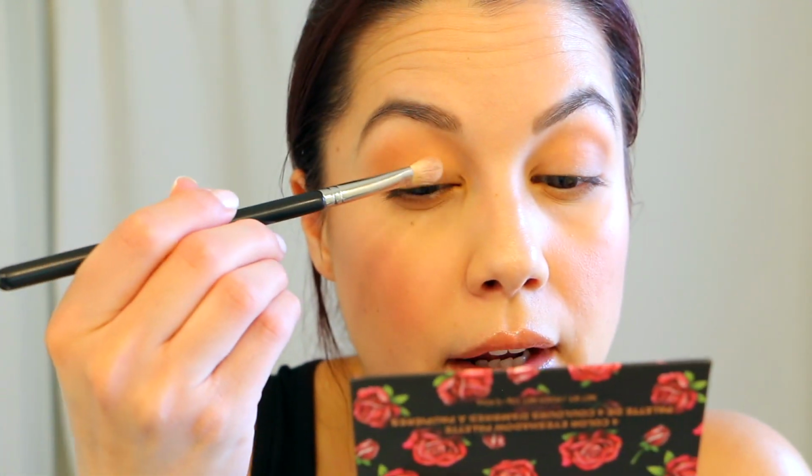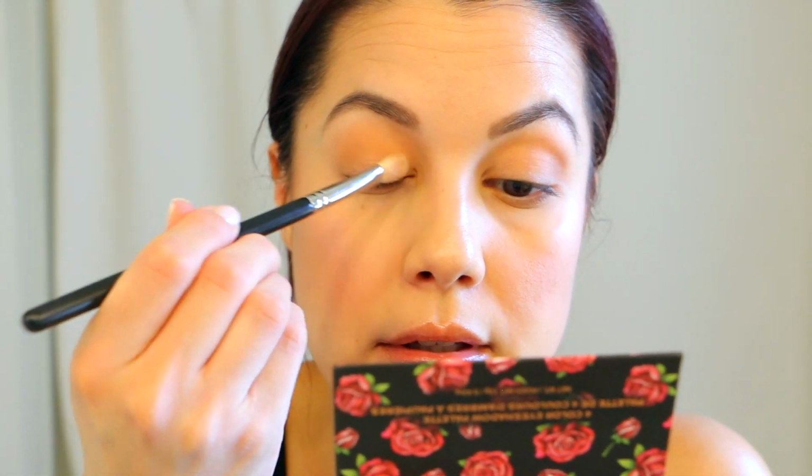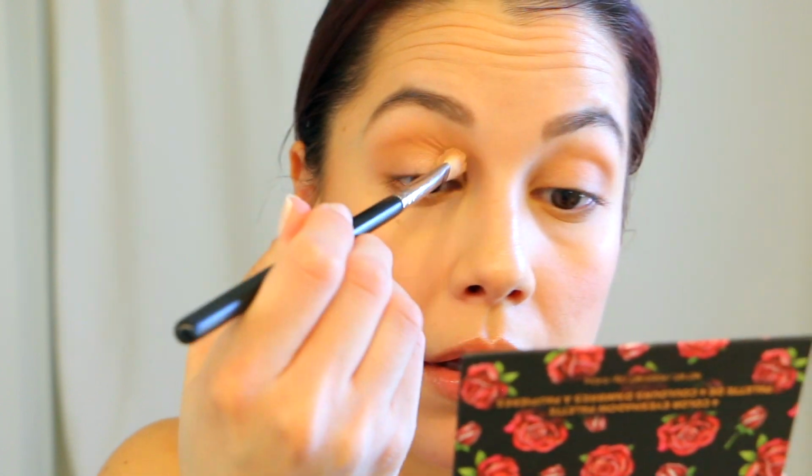And I use a Sigma brush. I think this is the E25. And then I just load it up like so. And I feel like I need to re-glue this eyeshadow because it looks like it's going to fall out of the pan. So that's what it looks like. Tapping off the excess. And then I just swipe this all over my lid.